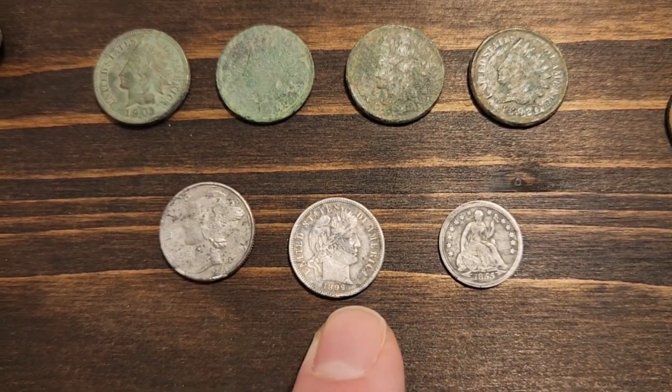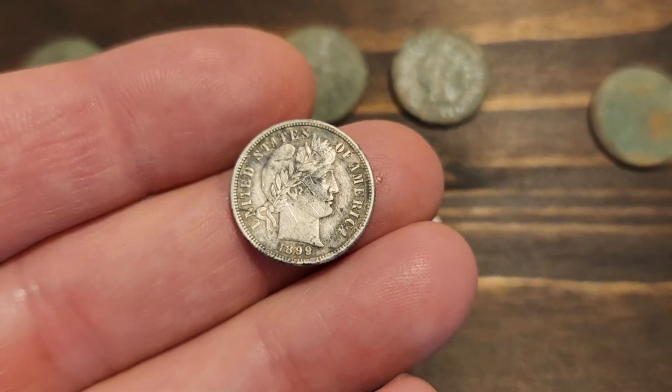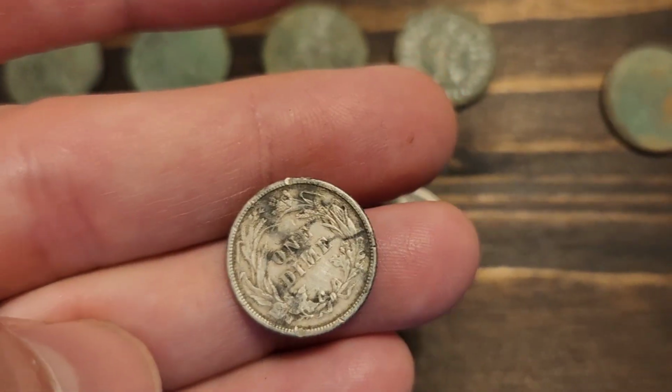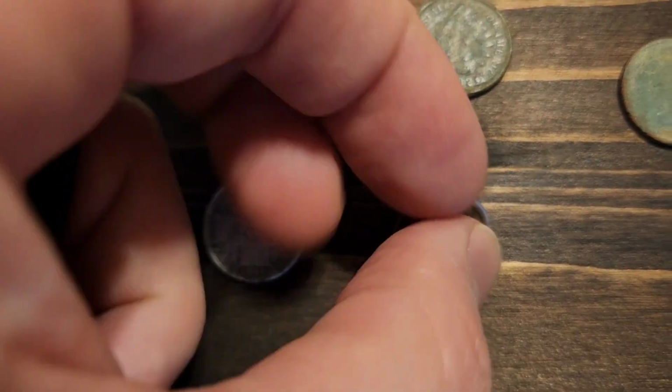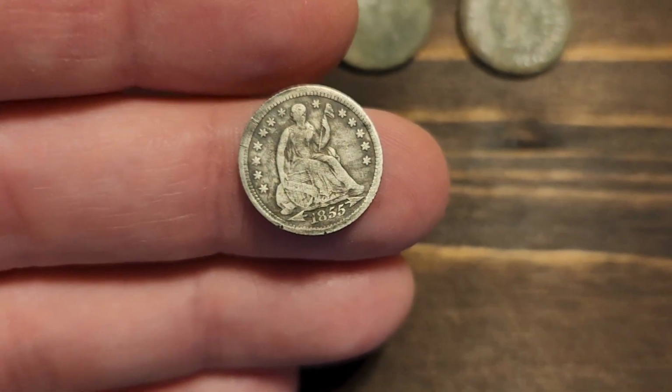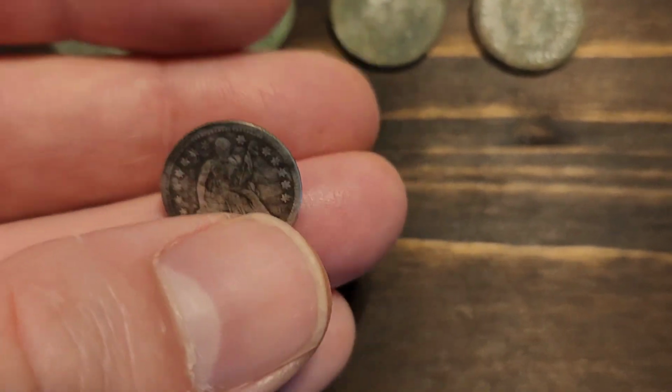Philadelphia Mint, 1942 Merc. 1899 Barber dime, also Philadelphia. And then the 1855 Philadelphia Mint half dime, Seated Liberty half dime.